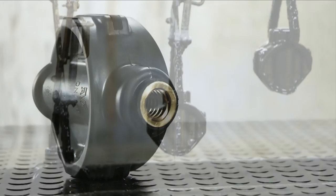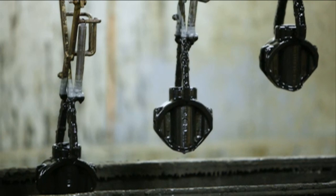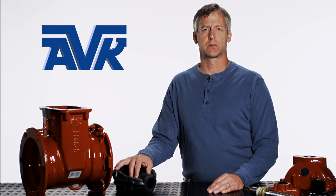AVK has an extensive research group for elastomer technology development. This provides AVK with complete control over the quality of the rubber used and the process to bond the rubber to the ductile iron core of the wedge.